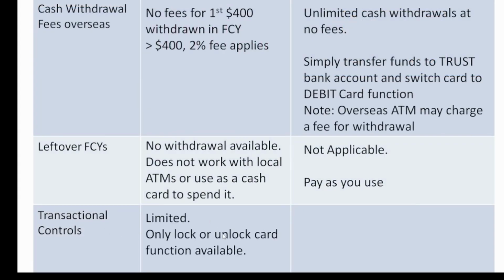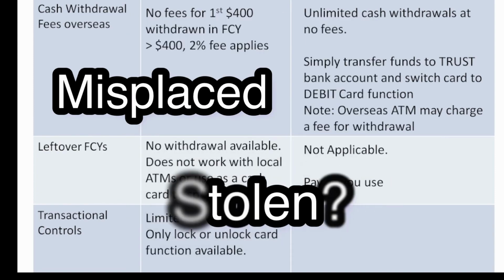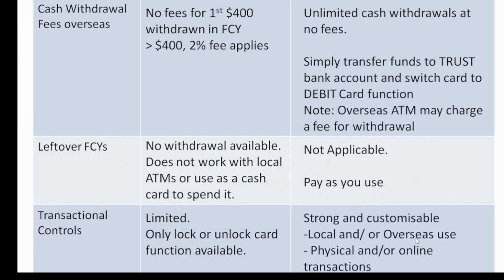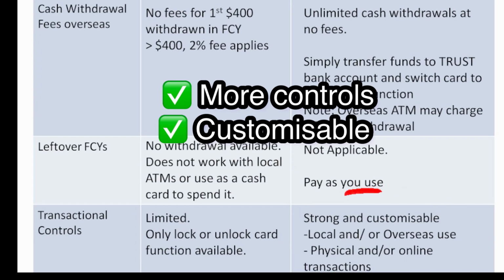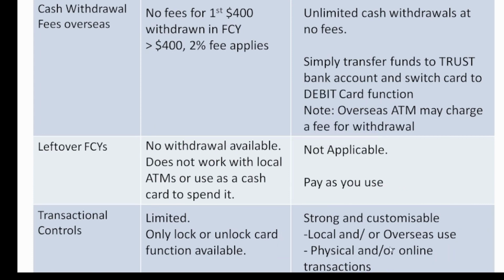Transactional control wise, YouTrip is really limited. The good thing is you can lock or unlock your card. Let's say you misplaced it and you start to panic, because you don't know where you put it, or was it stolen. You can go and lock the card immediately. But that's about it. But for Trust Card, everything is customizable. You can choose whether you want to enable just for local usage because you're in Singapore, you're not traveling, and you don't do much online transaction. You're just holding that card physically, you go to the store and you pay physically. Or you want to make it both local and overseas and just online transactions. So you have that sort of transactional control going on there.